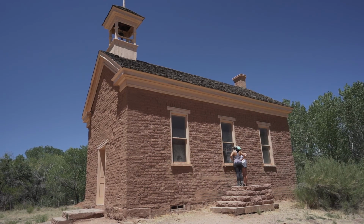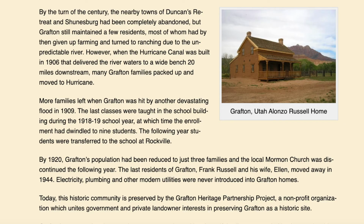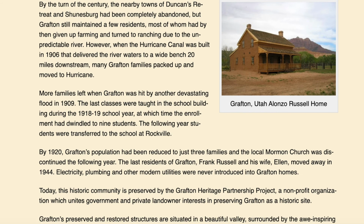It definitely feels very old school, it has a little bit of a ghost town feeling to it, especially as the night approaches. You know, we were definitely sort of, I'll leave it at that. I'll end it with just a little bit more history here. More families left Grafton when it was hit by another devastating flood in 1909. The last classes were taught in the 1918-1919 school year. By 1920, Grafton's population had been reduced to just three families and the local Mormon church was discontinued. There was never any electricity, plumbing, or other modern utilities introduced into Grafton homes.